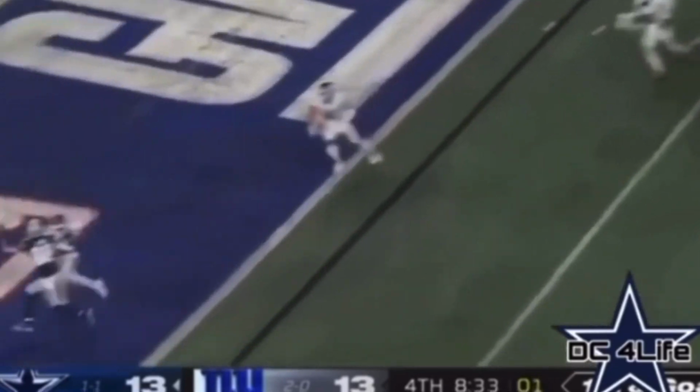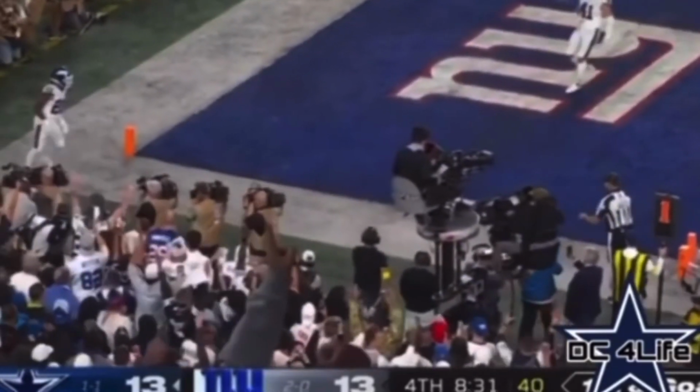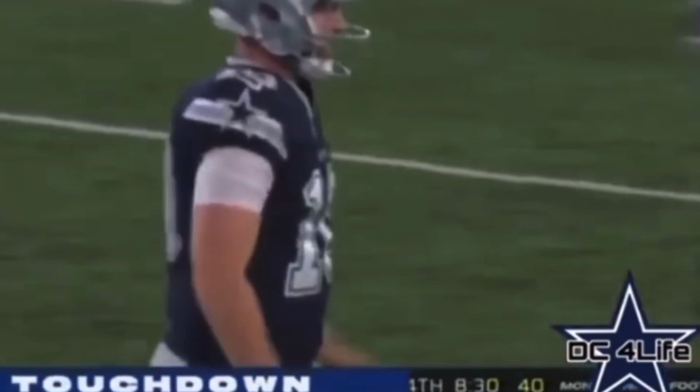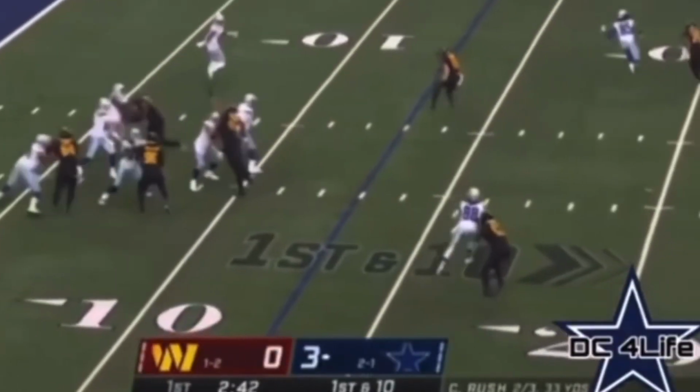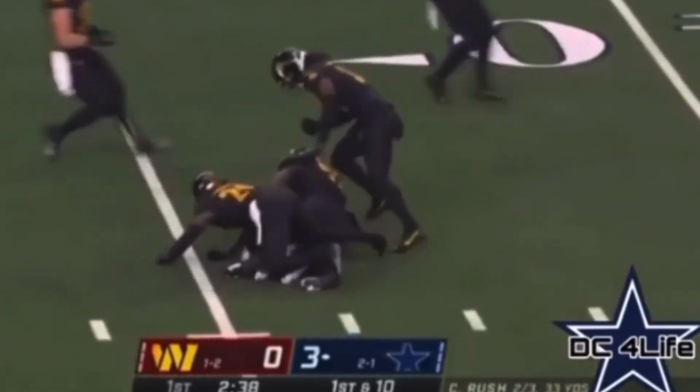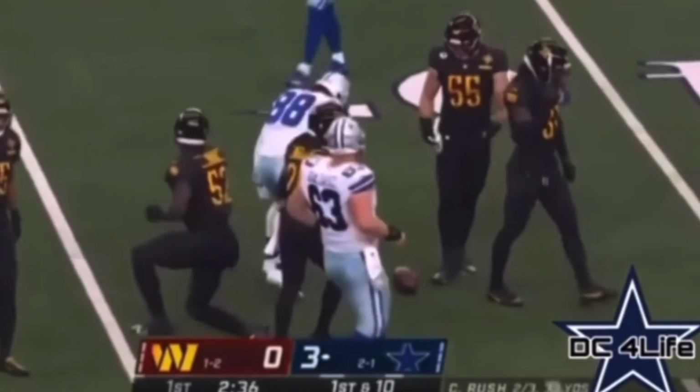Play clock near one. Corner of the end zone. Lamb. One-handed try. He got it. Touchdown, Lamb. What a catch. With Rush back to pass over the middle. CeeDee Lamb in stride and a big gain out across to 35. Perfect throw from Cooper Rush.